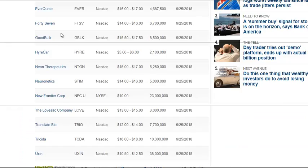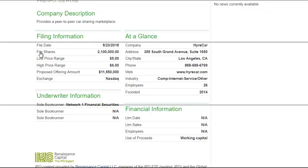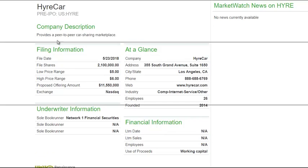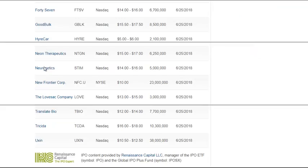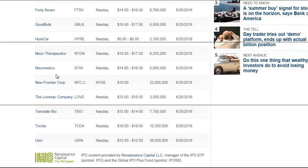And then we are going to look at Good Bulk. HyreCar is car sharing, $5 to $6. It provides a peer-to-peer car sharing marketplace. Never heard of it. If you've heard of it, get in touch and let me know if it's worth even looking at. Neon Therapeutics, Neuronetics, New Frontier Corporation, that's a Chinese stock.